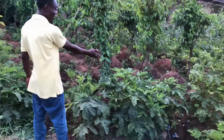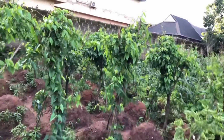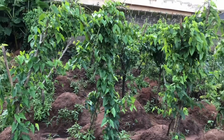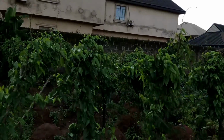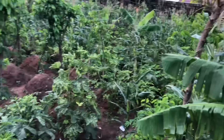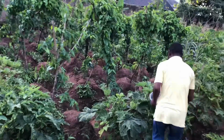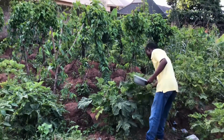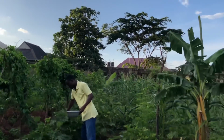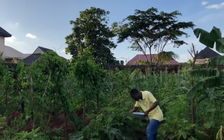See them. See yam. Are you guys seeing yam? Omo. Person go chop yam this time around, you will get tired. See yam. See as it's growing very well. Okra plenty for here. The okra plenty.